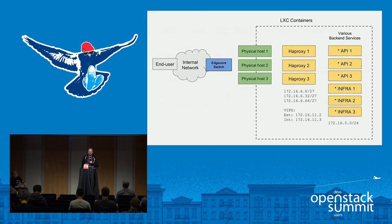So this is just a really, really ugly diagram of what I have. There are three physical hosts, and then a whole bunch of containers running on each of those. And unfortunately, I ended up with two virtual IPs, so you can see all of the IP address spaces that I use. But the main point of this slide is that each of the physical hosts, and in particular the HA proxy node running on it, is in a separate IP space and VLAN.